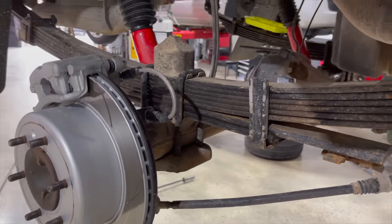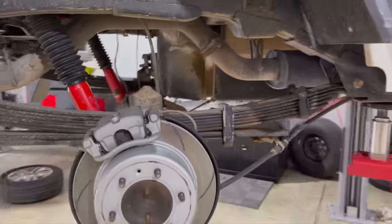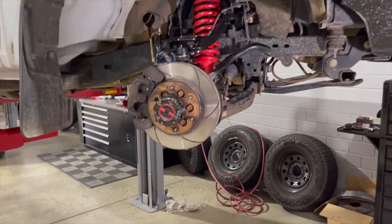So I did the drum to disc conversion on the back. I also changed the front rotors over to a Pedders slotted rotor, and I'm also using their Kevlar ceramic pads. So it got a brake upgrade front and rear. And I can say that made a huge difference.